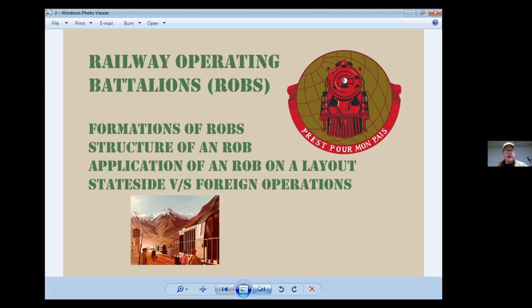And then there's the concept of stateside versus foreign operations. So stateside would be running trains internally, troop trains from the ports of embarkation, trains on captive railroad lines, say around an arsenal, where they wouldn't leave the grounds to make it to a main line. Foreign operations, though, all bets were off. The painting at the bottom of the slide is actually a couple of EMD MRS-1 locomotives in Iran.